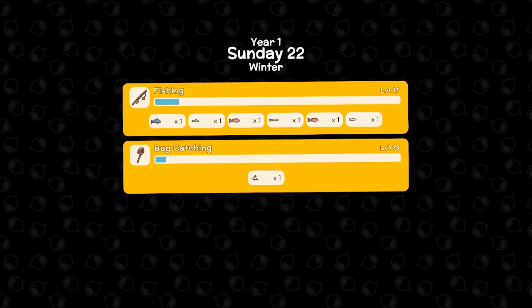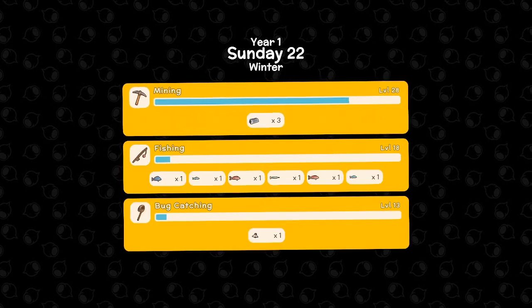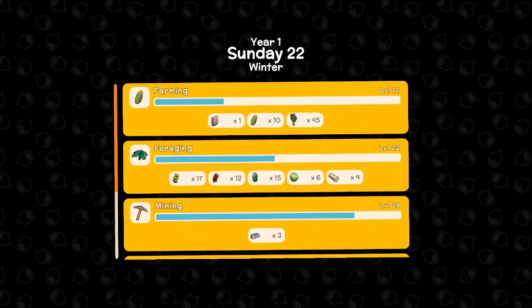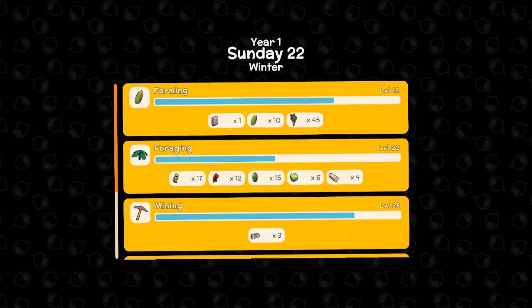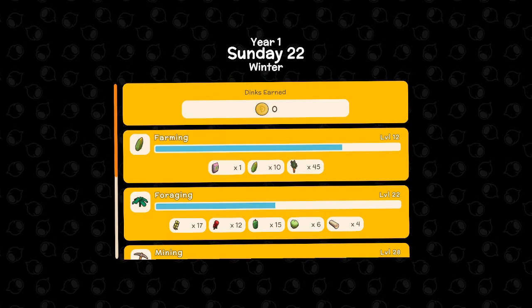We're catching fishing. Okay, I got 18. But I do need to do more fishing just to get that level up to 20 so that I can actually buy the next license level. And earned no dinks. Wah wah.